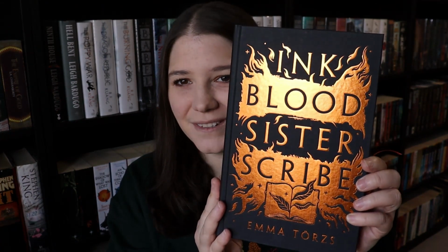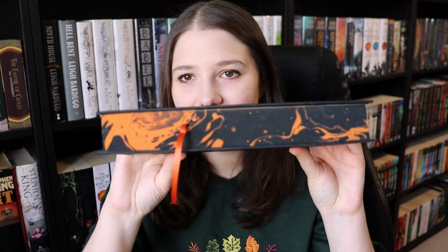So roll number 1 landed on orange, which means I need to read a book that has a mostly orange cover. I might be cheating a little bit with this book. I think this is orange, even though the main colour is black, but the book that I'm going to be choosing for this prompt is Inkblood Sister Scribe by Emma Tors, which I guess it's more of a bronze than an orange, but it has orange on the stenciled edges, and this was the only book I could find that fit this prompt. There are surprisingly not that many orange books, or at least not that many orange books that I actually want to read next month. So we're going to go with Inkblood Sister Scribe.